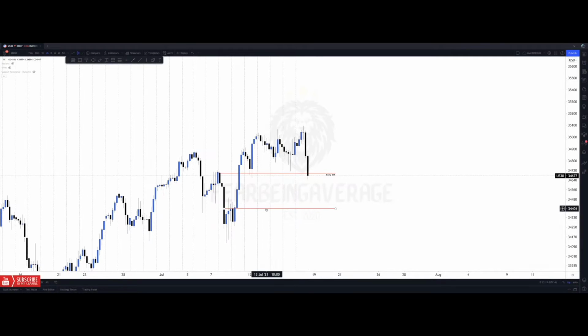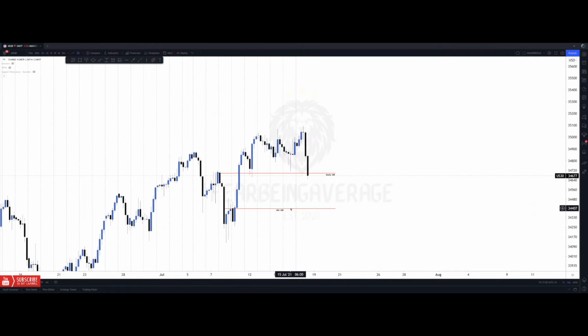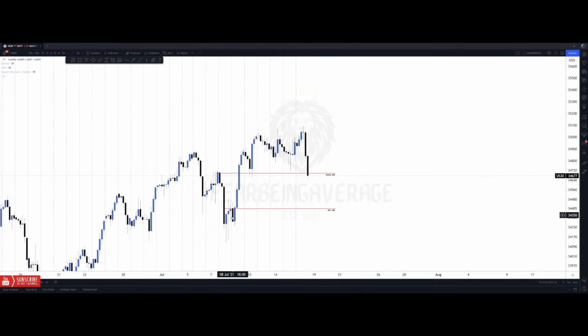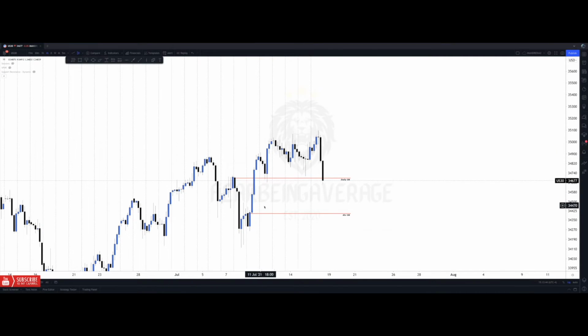Another thing right here is the high of a 4-hour order block. Why is this a 4-hour order block? Because it's the same thing: it's the last down candle before this up move, and it just happens to be the bottom of the daily order block also. So there's a lot of confluence with these two areas right here. So we have that marked up.